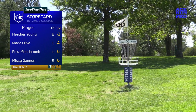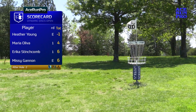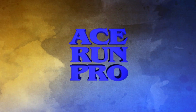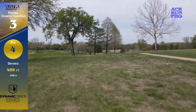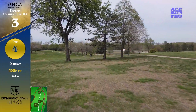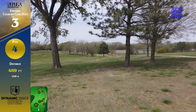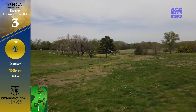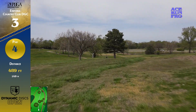We have Heather at even for the round, Maria at +1, Erika at +1, and Missy at even. We're going into hole 3. This is a 489-foot par 4. It's going downhill basically the entire way. I feel like this is one of the easier par 4s for the women's field.